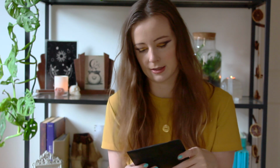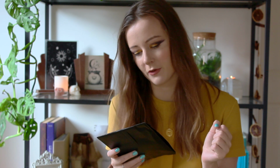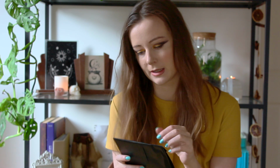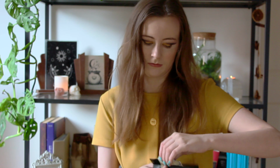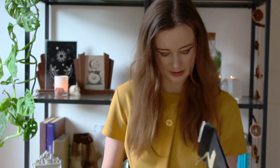Then we have a little paper pouch, which you get every month and it contains a little ritual or spell kit. And this one is Bright Blessings Bath/Shower Ritual. Contains everything you need to appreciate your blessings. So, what do we get in here? We've got quite a lot of herbs and stuff.